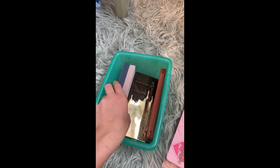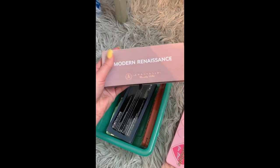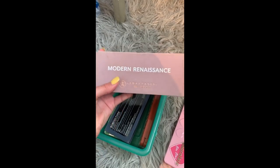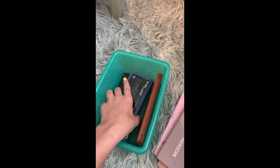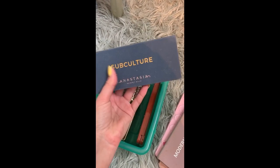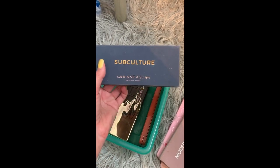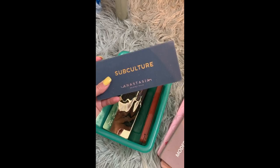And then over here, I have a couple Anastasia palettes, so obviously the Modern Renaissance. I've been trying not to use this one because it's so overused. I should probably end up buying a new one, but I have so many, it's hard to repurchase one palette. And then I have the Subculture palette as well, which you can also get from TJ Maxx, but Anastasia's shadows are just absolutely amazing. You should definitely get some.